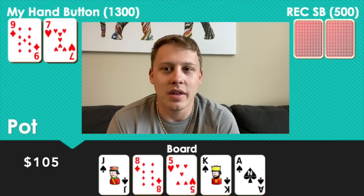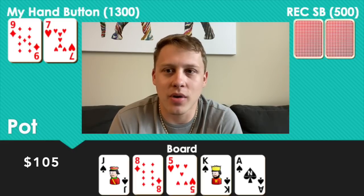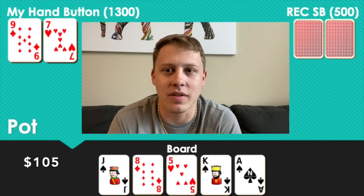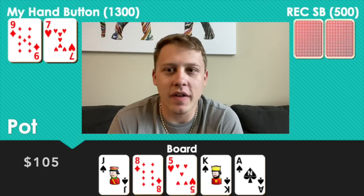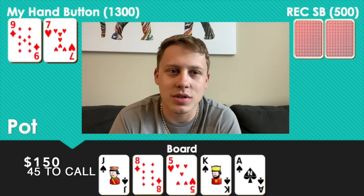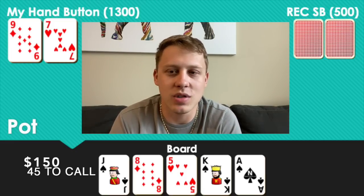When it's checked to me, this is a card that I think should be river bluffed at. It brought three spades. It brought the second overcard to a jack. If you had just a jack and that's the run out that you get, that's a pretty horrible run out. So I bet $45 with obviously nothing, hoping to get a fold. And it works out this time. We get the fold.